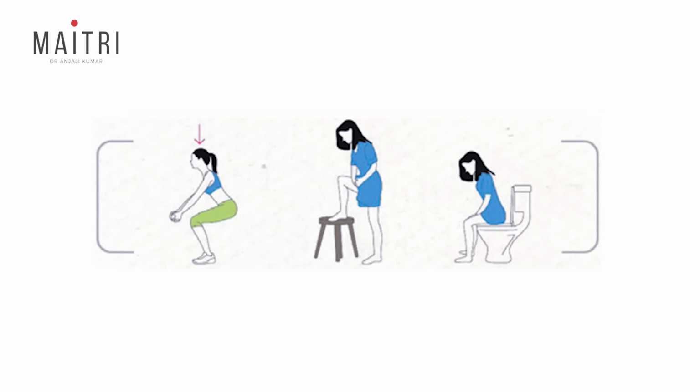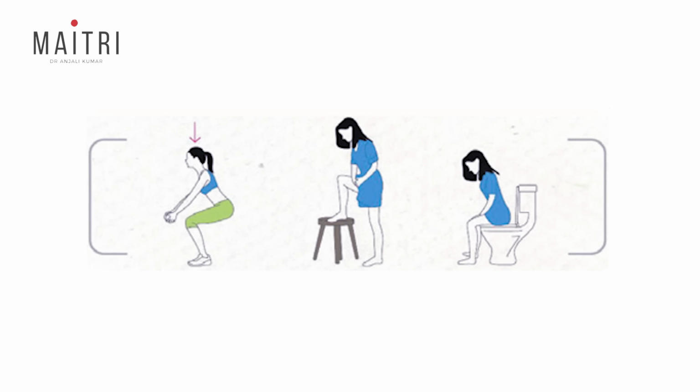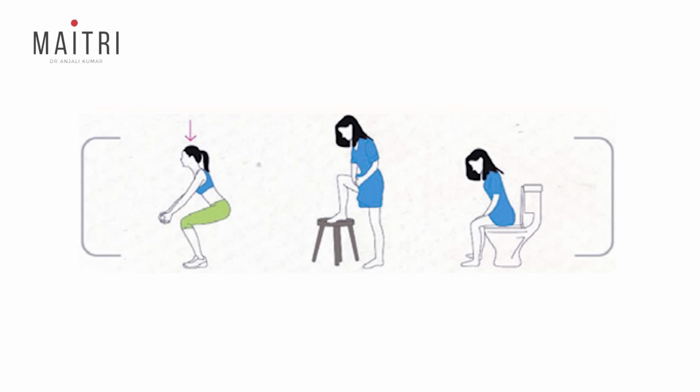Then let's talk about in what position the menstrual cup is to be introduced. For that, you can either partially squat the way you sit in an Indian toilet, or you can stand with one foot on the commode or maybe one foot on a step. So now you are ready to introduce the menstrual cup.